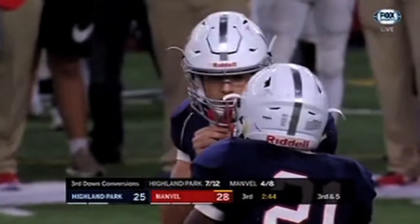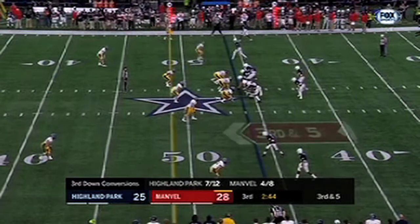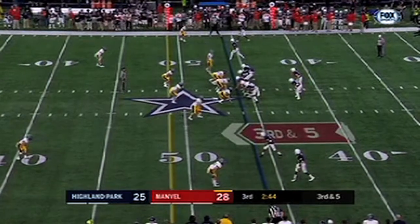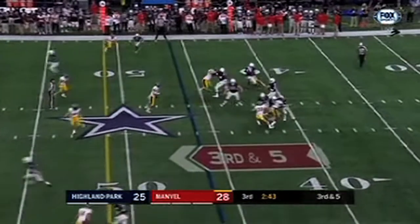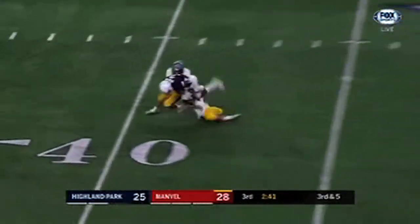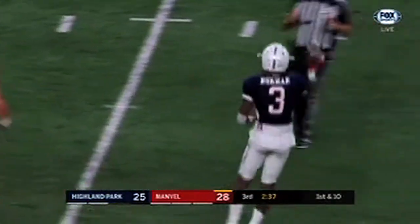Manvel 4 out of 8. Remember, they were 4 out of 8 in the second half. They converted 4 third downs on that touchdown drive the last time. On third down, over the middle, it is caught in a first down. Terrence Norman, excellent job of holding on to the football.